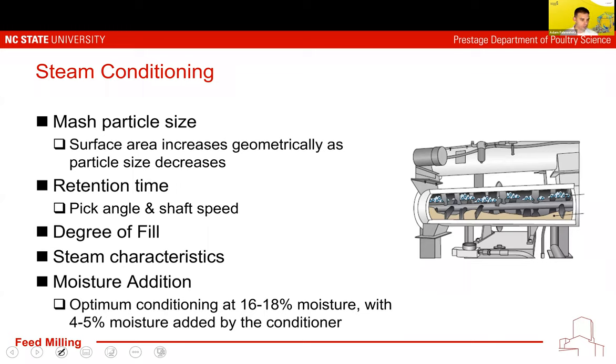Overall, from a moisture addition standpoint, our optimum conditioning is going to be somewhere between 16 and 18% moisture, although that will vary depending on the formulation and the process that we have. We usually would want 4 to 5%, let's say, being added by the conditioner, which means if I need to get to 18% and due to environmental conditions or the conditions of my feed itself, I might be much lower than that, maybe I'm only at 11% moisture, and I can add 5% and I'm only at 16. Maybe I need some more. Maybe I need to think about adding moisture in other ways.